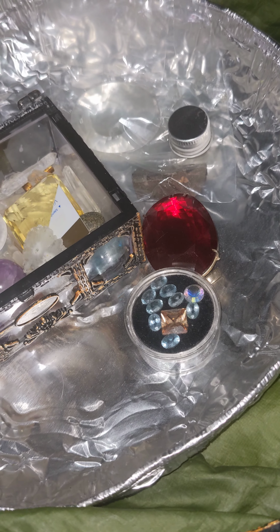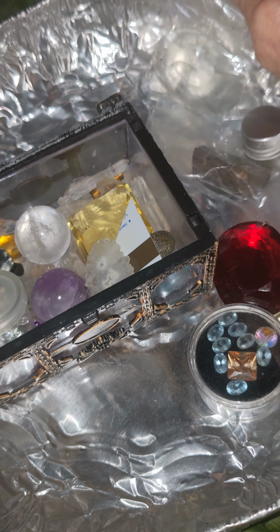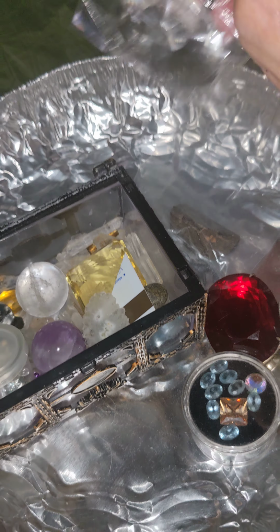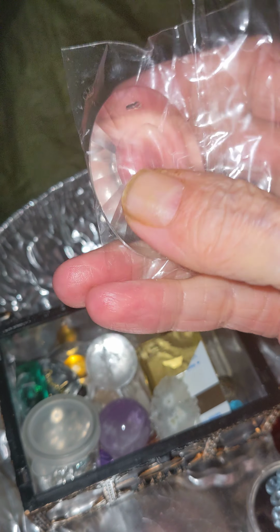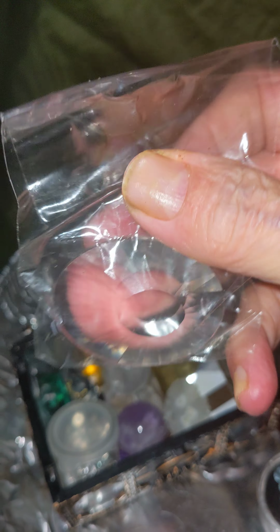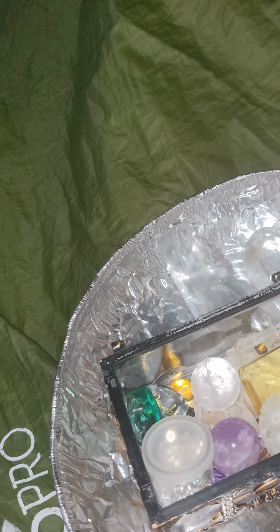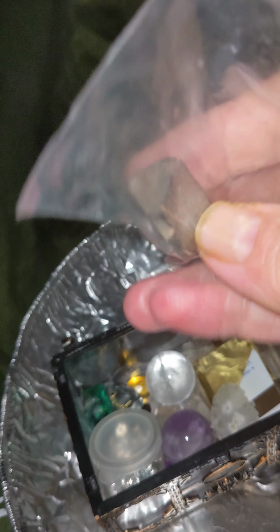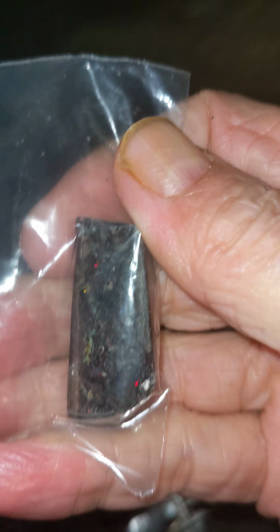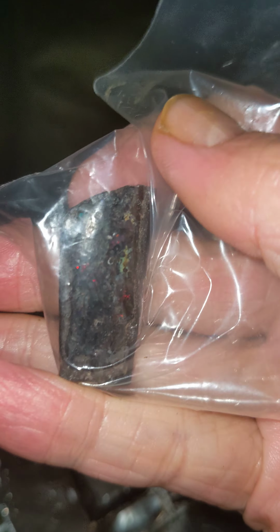Okay, so here we are. It's the middle of the night, and we're looking at treasures from my treasure chest. Still in the original cellophane wrappers, some of them. This one's been rebagged, and I worked it a little bit, giving clay and stuff off.